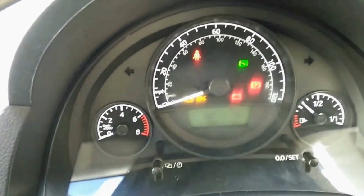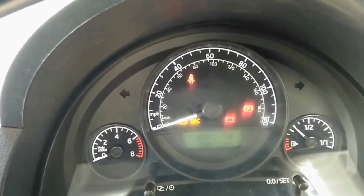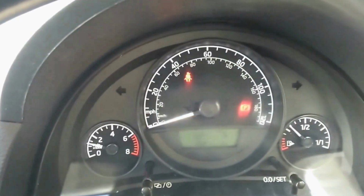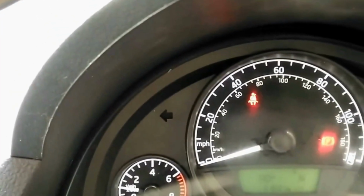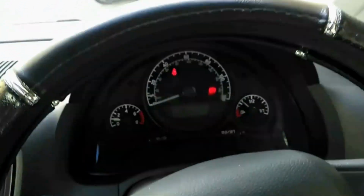And because it's an automatic, to start it you have the green sign there, so I need to press the brake. Okay, now I can start the engine. Now it just shows I don't have the seat belt on and the parking brake is on. Okay, 31,000 miles on the dashboard in 3 years, so it's 10,000 miles a year.